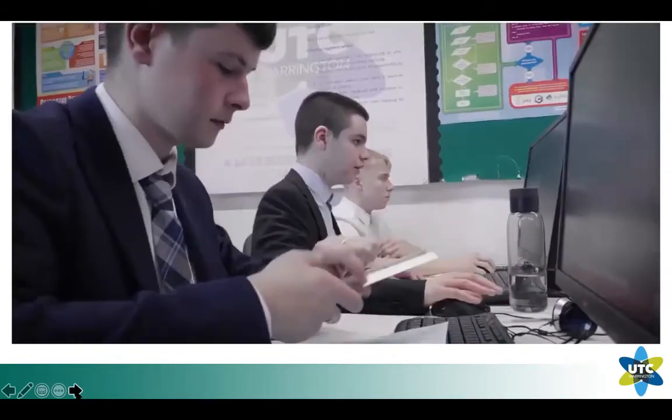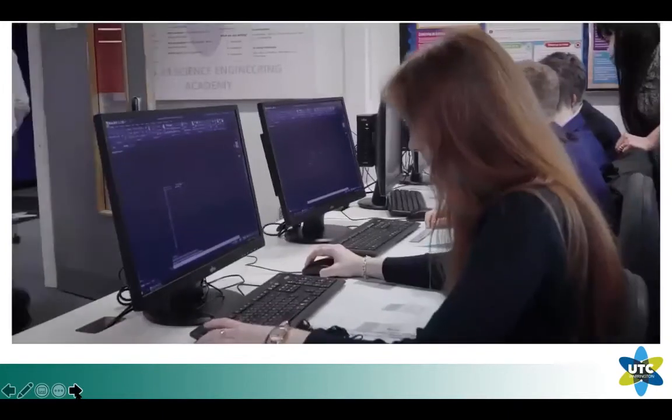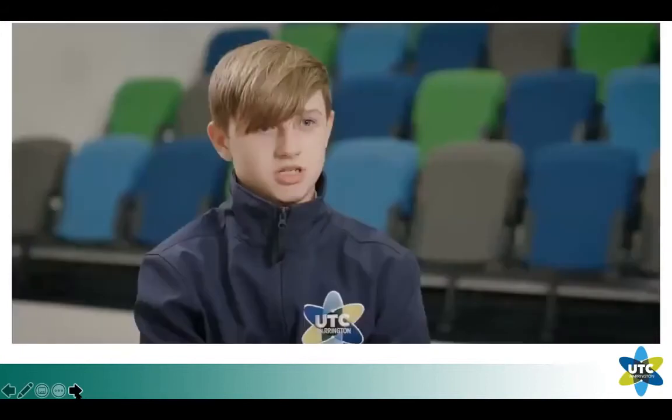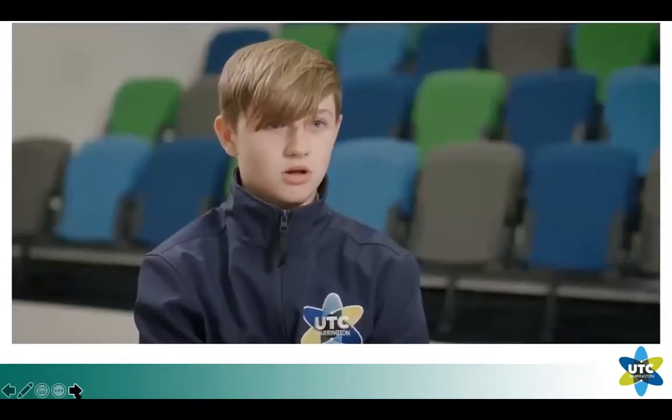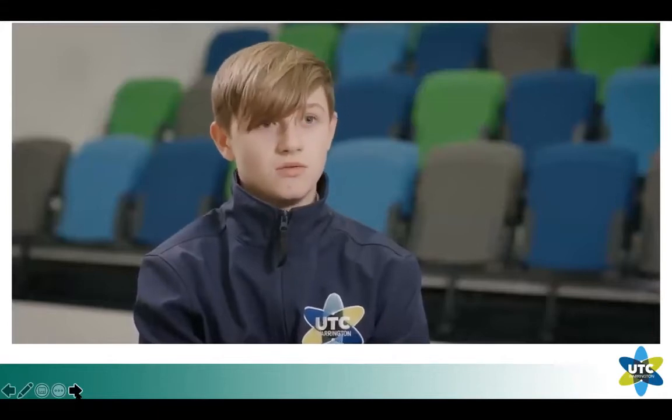With working with employers here, I did a work experience with Balfour Beatty, and that was through college, but we're currently doing one this week with Network Rail. The school is literally special in everything it does. The building's amazing outside, inside, everywhere you go. It's just another level really.